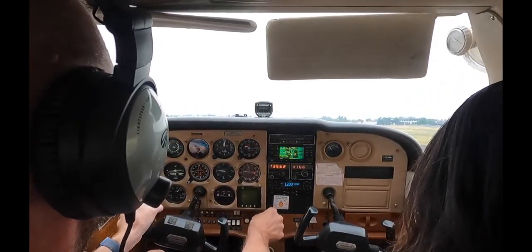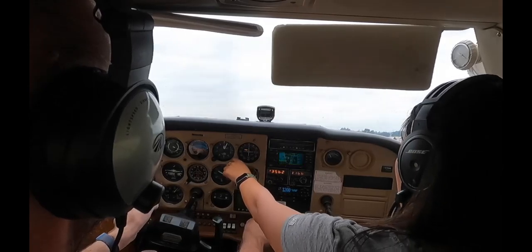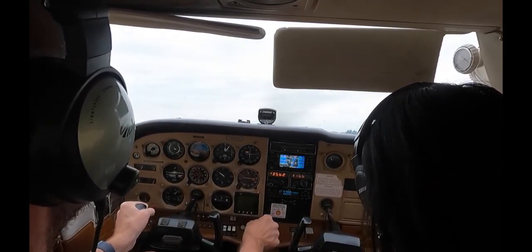Okay, never push that nose down because you're putting all that pressure into the front nose wheel. Okay, let's get a full stop after this.